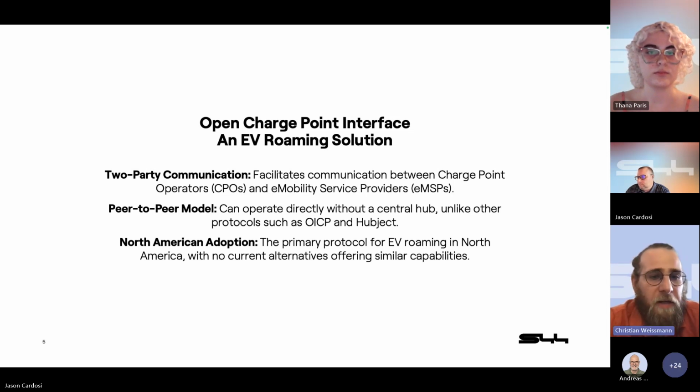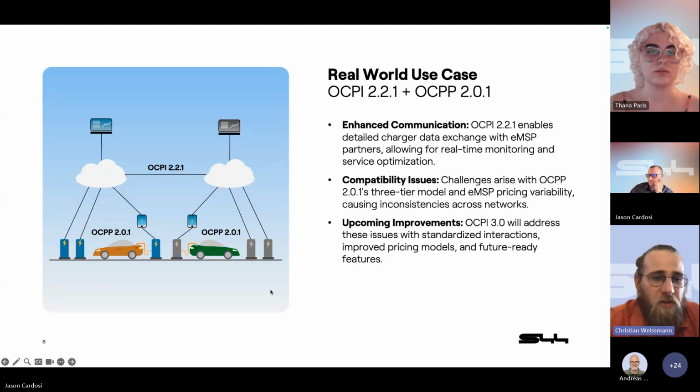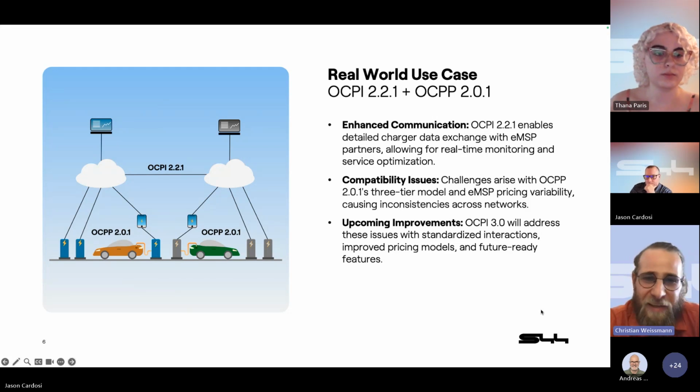Further, in North America, NEVI has been rolled out, and that's the infrastructure program of the US government to further EV adoption. And it even mandates OCPI implementation so that we're reducing the fragmentation of the networks. So on the long trip, you'll find charging most easily. Now taking a look at some real world setup.